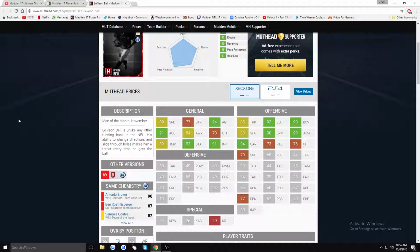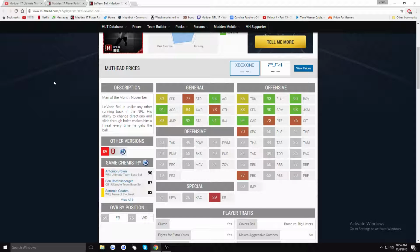So he's got 89 speed, which is pretty good. 85 trucking, 92 stiff arm, 92 stamina. I don't really think this card is all that good, to be completely honest. 94 carrying is pretty nice. 77 pass block is really, really good. Where's the catching? 73 catching is pretty good too. So I guess he's an all right every down back, but not a fan.